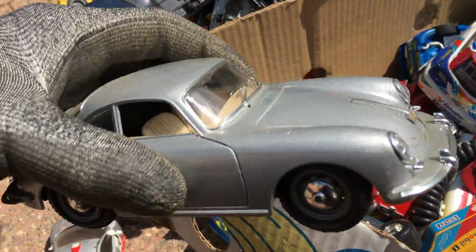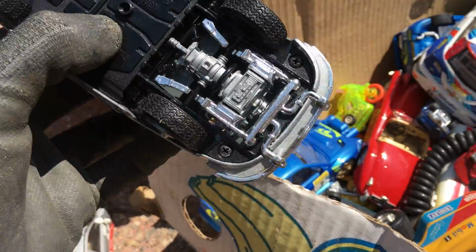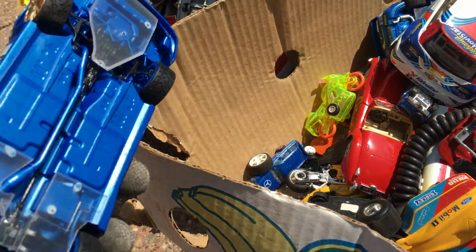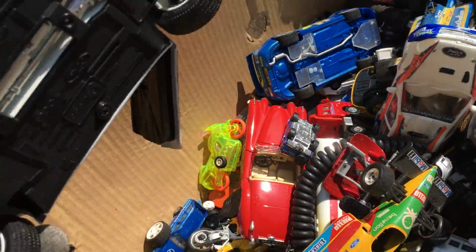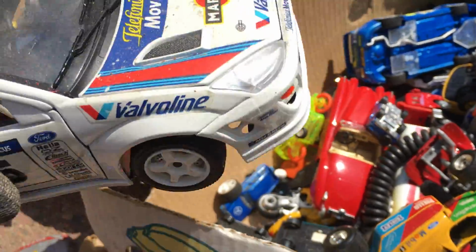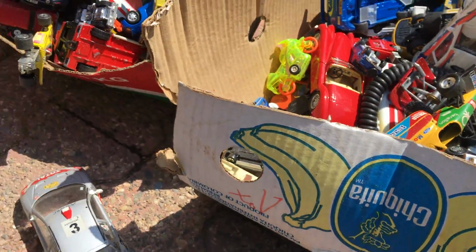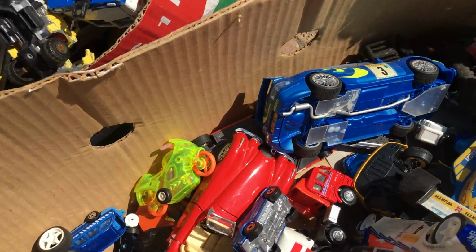A Porsche. This is a 356B. Then we have a Subaru Impreza. I love these cars. This is a heavy one. This is a Burago Ford Focus. Nice one. I'm going to scoot over a little bit so I can record these a little bit better.